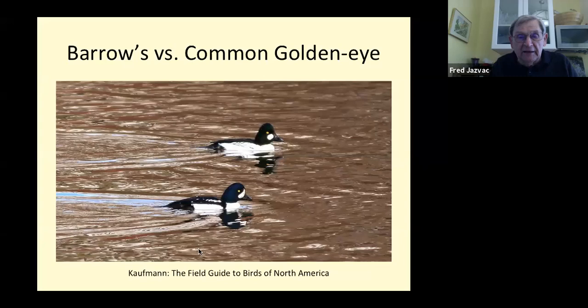He has less white, but he has a little bit of white sprinkled up in here. And if you look at the massive white of the common golden eye. Anyway, I'm throwing that out to you because this bird may be back again.